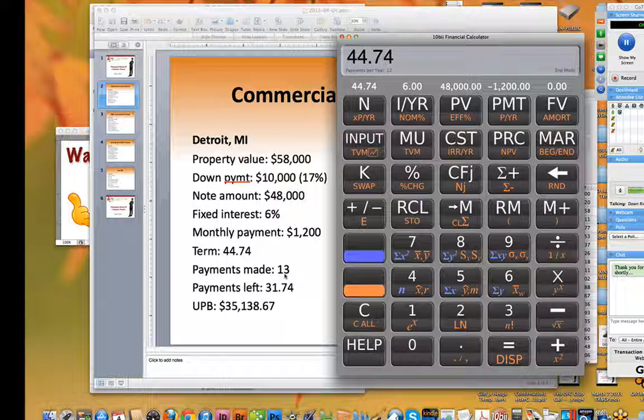They've already made 13 of those payments exactly on time by direct deposit. So minus the 13, now I've got 31.74 left.